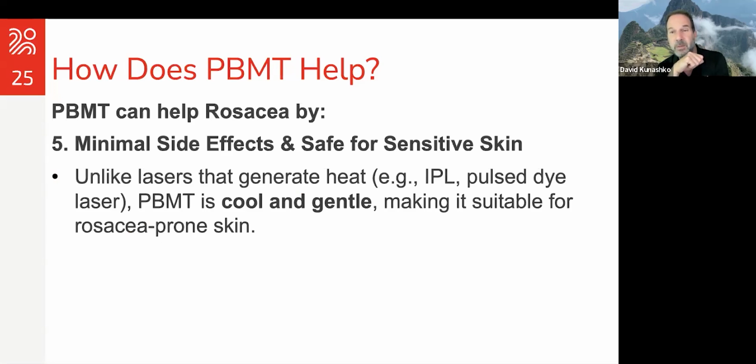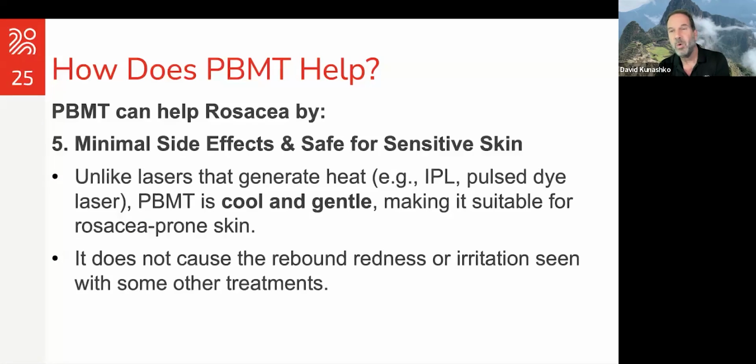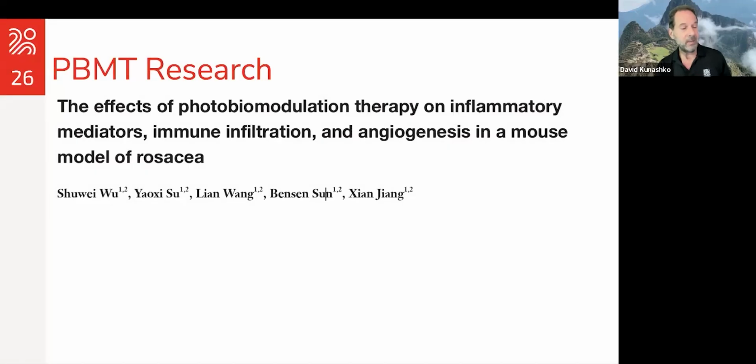There's no heat being produced. So it makes it very suitable for rosacea-prone skin when you don't want to heat up the skin to any great degree. A bit of warmth is fine. I'm talking about hot, like prolonged heat. And typically it won't cause rebound, redness, and irritation that some of the other treatments can produce.